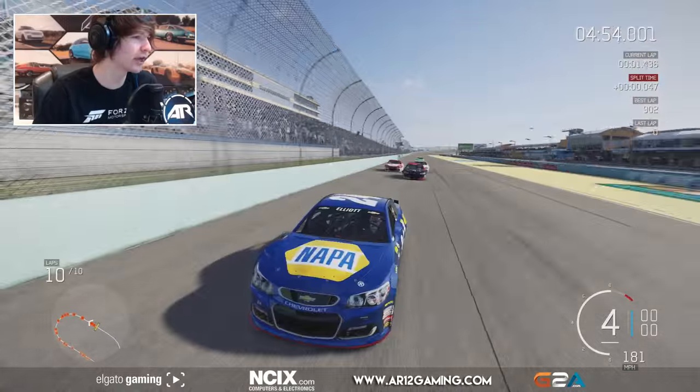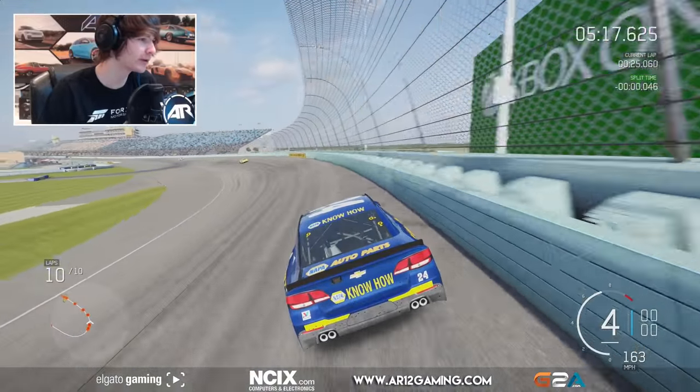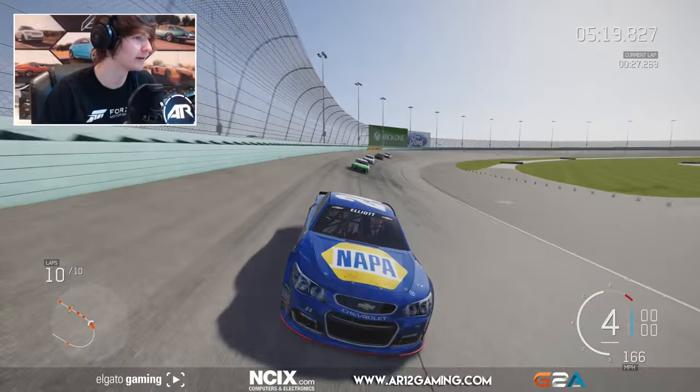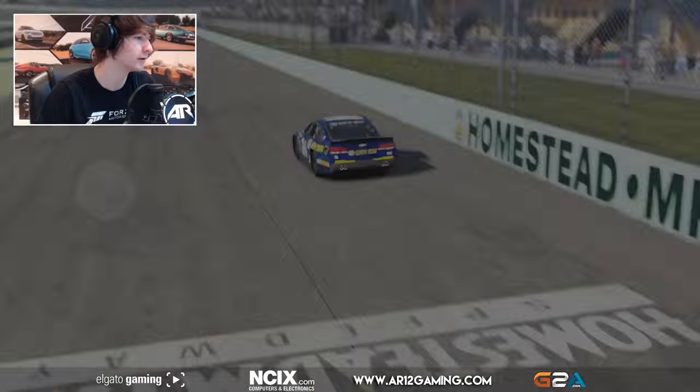All right, final lap. Shake and bake, baby, shake and bake. Should I be going up here for around the corners, or should I be going down and keeping it tight to the bottom? I feel like everyone else is going up top, so I feel like I should be doing that too.